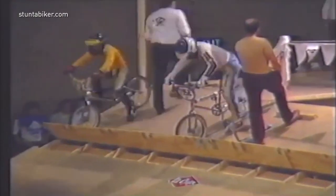I wonder if that is James Bond underneath that helmet. He had 007 on his number plate there.